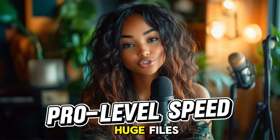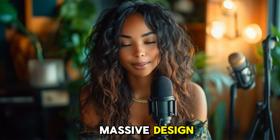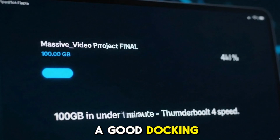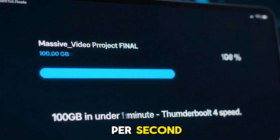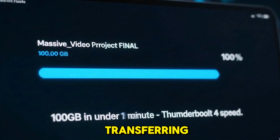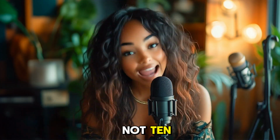Second, pro-level speed. We're moving huge files, 4K footage, raw photos, massive design projects. A good docking station with Thunderbolt 4 gives you up to 40 gigabits per second of bandwidth. That means transferring that 100 gigabyte video file happens in under a minute, not 10.